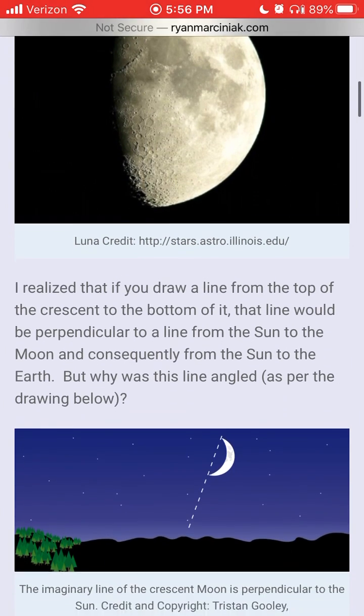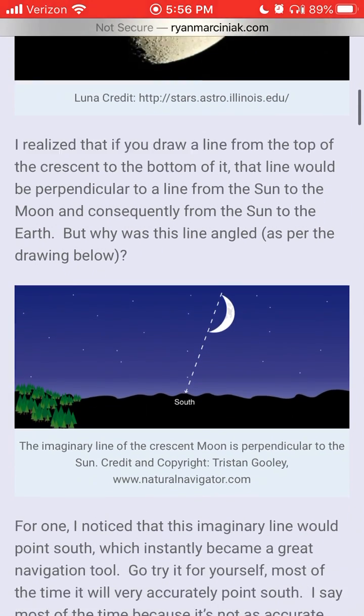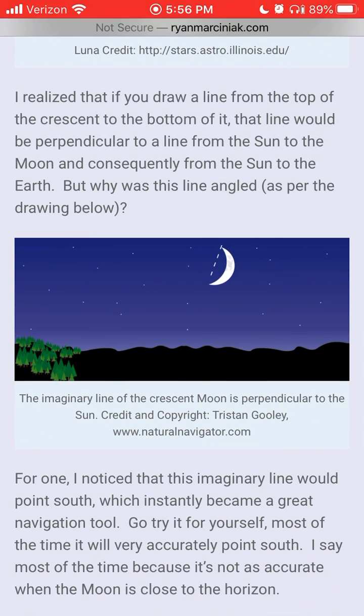stars.astro.illinois.edu. I realized if you draw a line from the top of the crescent to the bottom of it, just like this little image shows, that line would be perpendicular to the line from the sun to the moon and consequently from the sun to the earth. But why was this line angled, as per the drawing below?